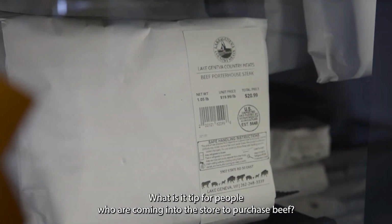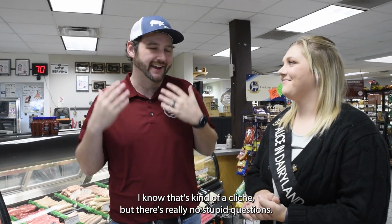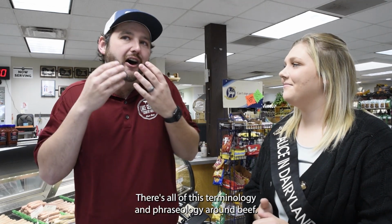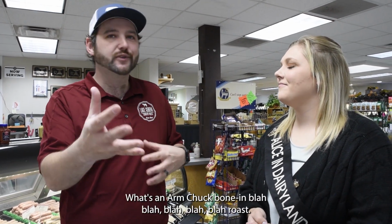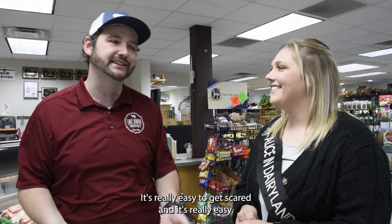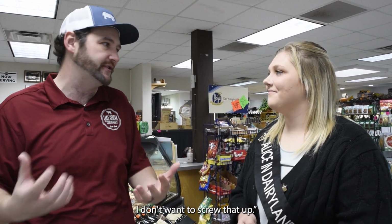What is a tip for people who are coming into the store to purchase beef? There are no stupid questions. I know that's kind of a cliche, but there's really no stupid questions. There's all of this terminology and phraseology around beef, what's an arm, chuck, bone in, roast. And it's really easy to get scared. And it's really easy to say, how much does a ribeye cost? I don't want to screw that up.